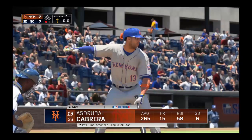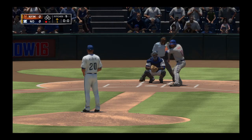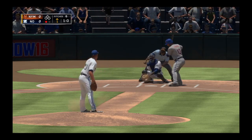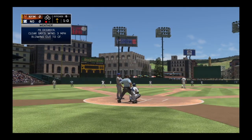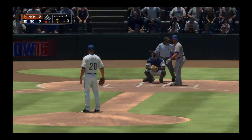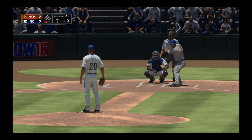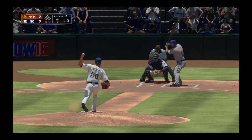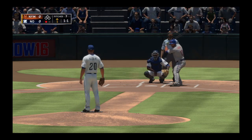In now, Asdrubal Cabrera, as he'll get his first opportunity in this one. First pitch coming, here it is. And this one's not close. It's in the dirt for ball one. We'll be in the 80s later this afternoon, but for now, 79 degrees at first pitch. That'll be a souvenir, and the count will move to 1-1.